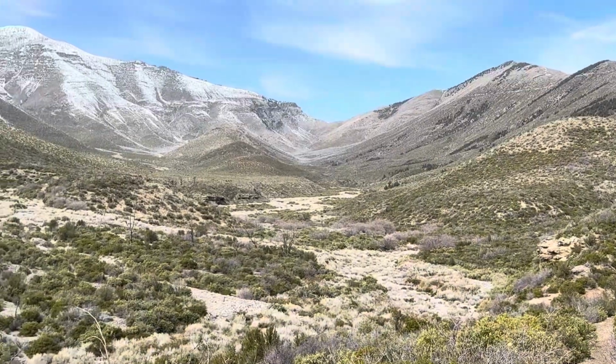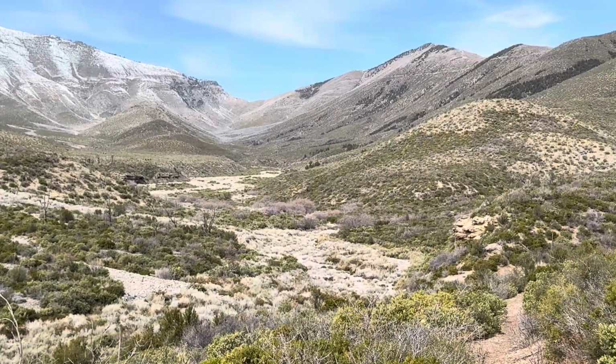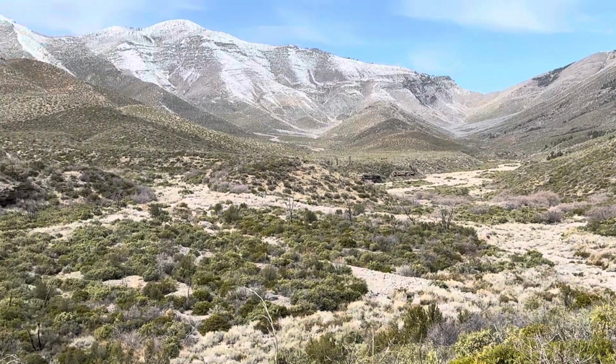So Nancy Perry, this looks like a high alpine pass, but what's the official score today? Simply spectacular. And what about the trail itself? Absolutely beautiful. Yeah.